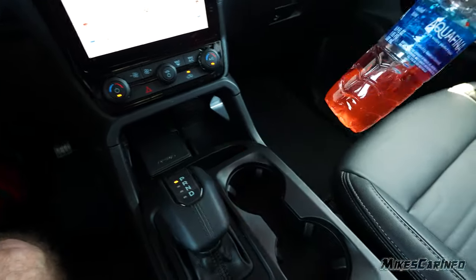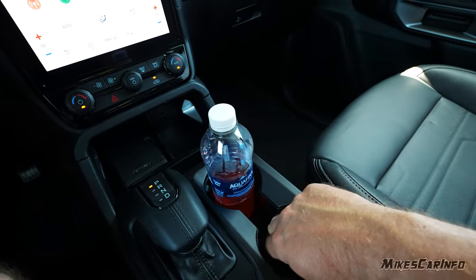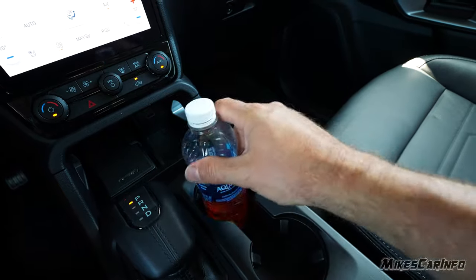All right, so there's cup holders here, little arms there, spring loaded, rubber bottom as well. And it's all open in the middle.